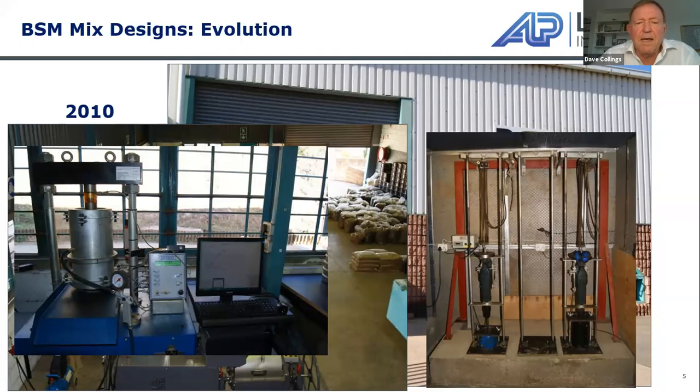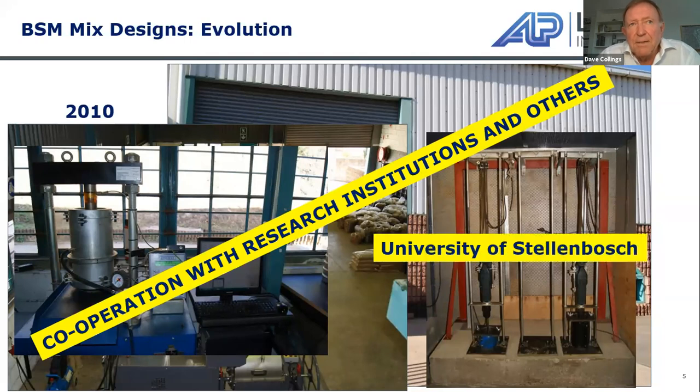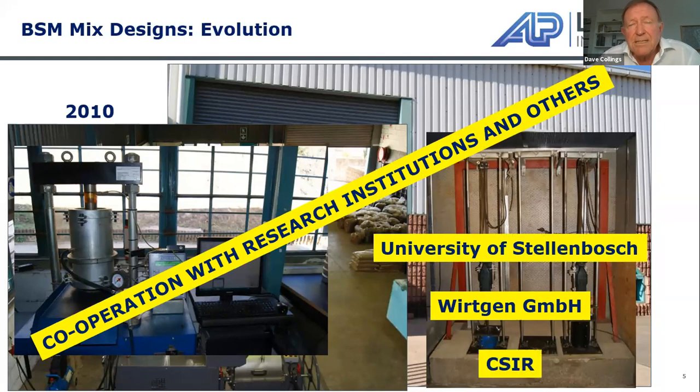But thankfully, the cooperation we had with the research institution and others saved the day, because between University of Stellenbosch, who really did help us to steer us in the right direction, Wirtgen, who took one look at what we were doing and said, no, we can do this better. You know, Germans always do things better. And thankfully, they participated. And then we had the other researchers, our CSIR, the crowd up in Pretoria, who take on all sorts of amazing research stuff. They helped us a lot with things like the prototype Pugmill mixer. So it was a real joint effort, and we were able to move forward and to develop the technology.